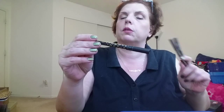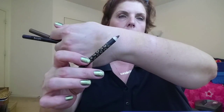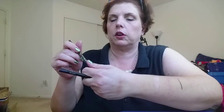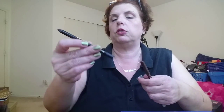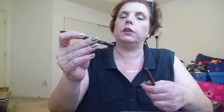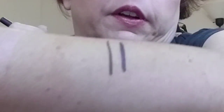For eyeliner, I've been using this. It says 24-hour waterproof eyeliner. No, it's not 24. It just says waterproof eyeliner from Hope Girl, but it's just a brown shade. There it is. It's a nice shade. It's a nice alternative to black for me. Another eyeliner I used is the Julep gel eyeliner in Smoky Plum. So it just looks like that.